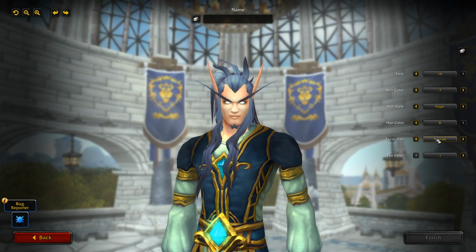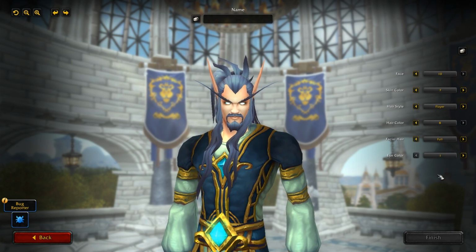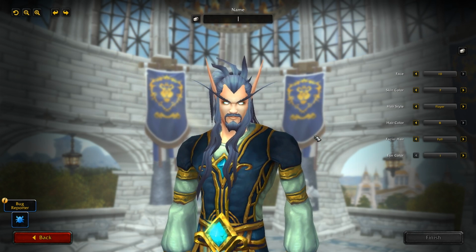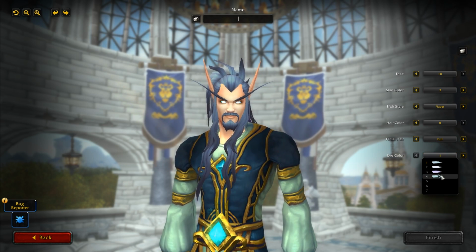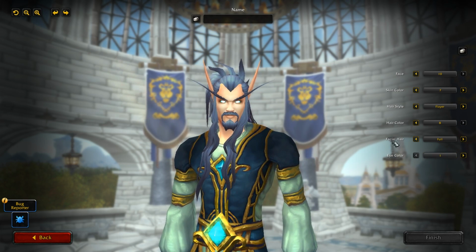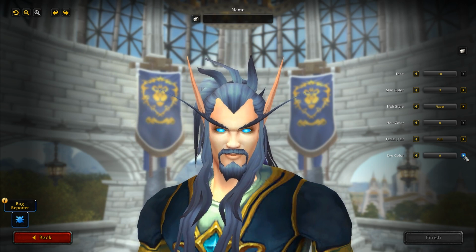I think it's something that we've needed for a long time, and people, ever since Void Elves arrived, have wanted that. So yeah, I think it looks good. There are no new facial hair options, no new hairstyles, no new hair colors. They did add the eye color option, as you can see. You've got the Void Elf eye colors, but then you've also got the High Elf eye colors as well, which is really cool.